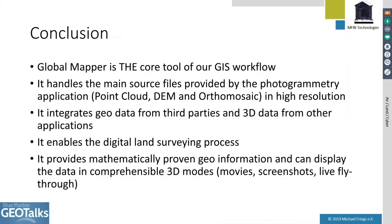So concluding, for us, Global Mapper for now 2-3 years is the absolute core tool in our geo information service workflow. I wouldn't say it replaced AutoCAD, but it's ahead of AutoCAD in use in our company. We really love the tool. We started by loving only the import and export features and the flexibility. Nowadays we really love all these powerful possibilities that Global Mapper is offering us.